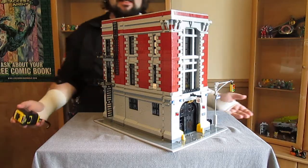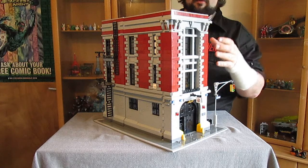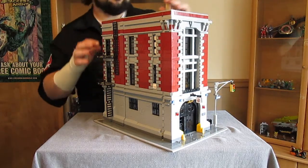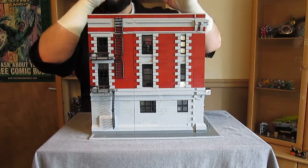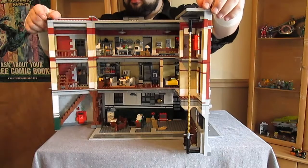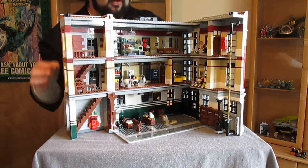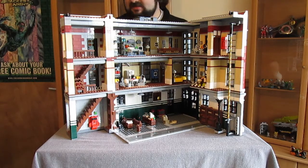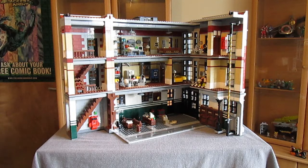That's ridiculous, it's massive! The actual build itself is entirely modular, so you can stack it up in sections. And I'm just going to give it a quick turn around here. There's a couple latches on the top here, and we can just open it up. Now I have to say, the level of detail on the interiors is astounding. I mean, just all the little details, all the little nuances of this set are amazing.